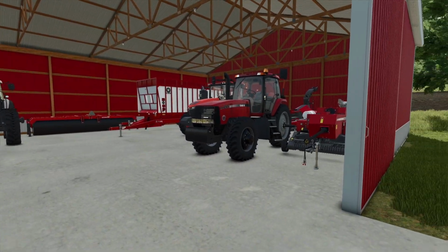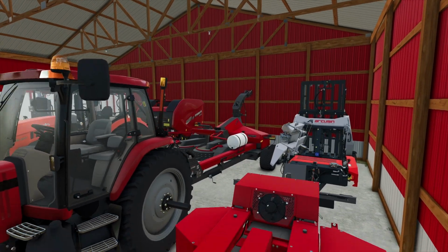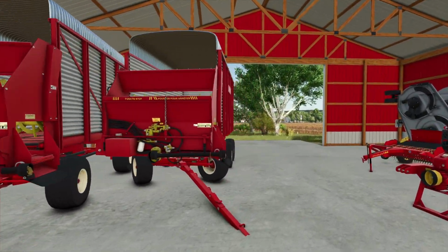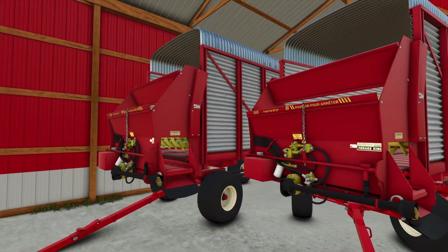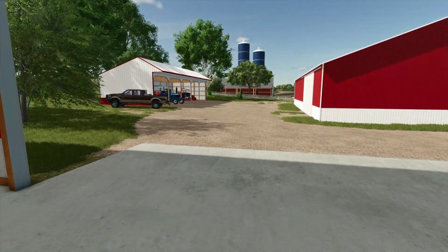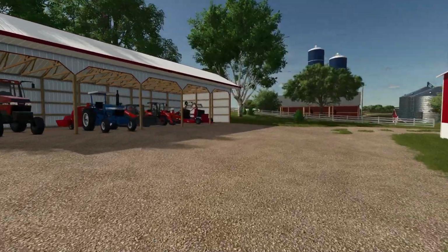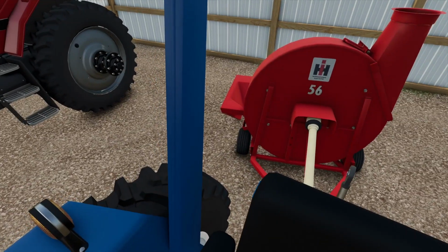So, as you see, we got an MX 285 Magnum on our Dion Scorpion pull-behind chopper. And right here we have two Forge King chopper boxes. We have a 16-foot with the smaller wheels, and then the 18-foot with the big beefy tires. And then also, I'm not sure if we had anything else new. That might be it. Now I'm going to go over here, show you guys the silos. But first, we're going to hop in the TW20, because we got to get this guy over there anyways.